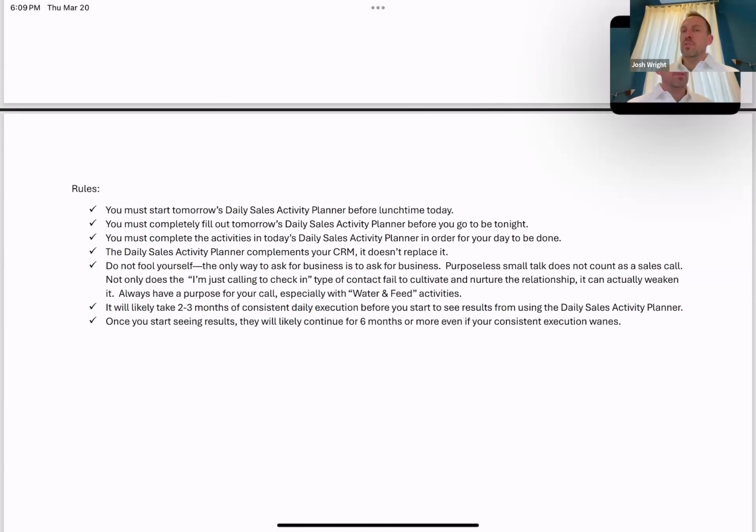We're going to move down to the next rule. Your daily sales activity planner complements your CRM. It does not replace it. One of the things you need to be prepared to do with your activity planner is make sure you have a game plan and you're budgeting enough time to get that information into your CRM, and to get the CRM information about what's coming next back out of the CRM and onto your planner for the next day.